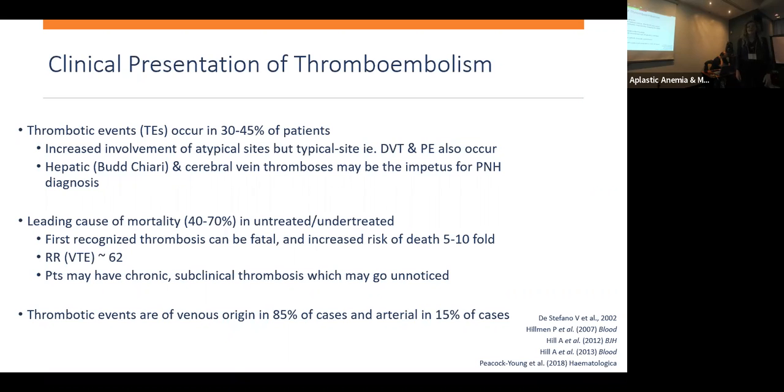It, as I mentioned, is the leading cause of mortality, occurring in about 40 to 70% of patients who are untreated or undertreated. And we'll talk about that. The first recognized thrombotic event can be fatal, and we know that when patients have thrombosis, their risk of death is going to go up, and so we really have to treat those patients. Their relative risk of having a clot is 62 times that of the general population, and that's very high compared to some of our other thrombotic disorders.